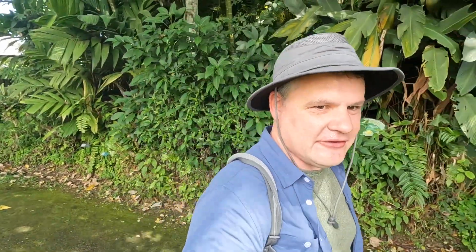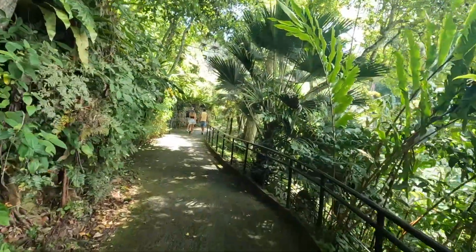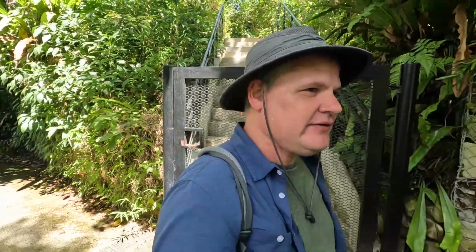Apparently this is a really old jungle rainforest. I mean, they've obviously had to tear a bunch of it down to build all the stuff up here, but they've maintained this and built this walkway through here. Nice and quiet and peaceful, and out of the sun is nice. Even though it's a slightly cooler day today, there aren't too many chill days in Malaysia, I don't think, but we'll see. We'll see if this is worth the price, and I'll give you an update.